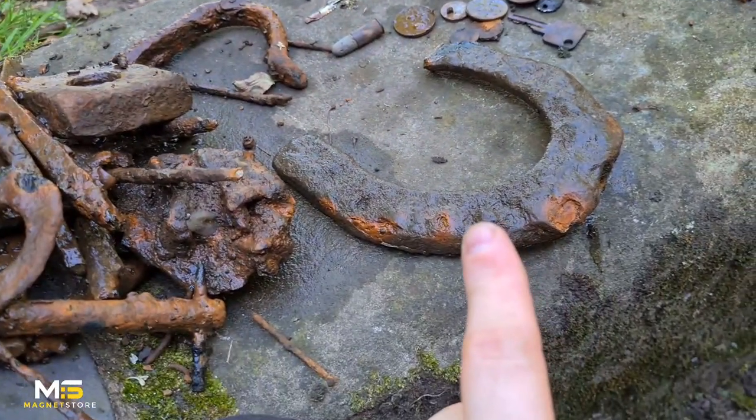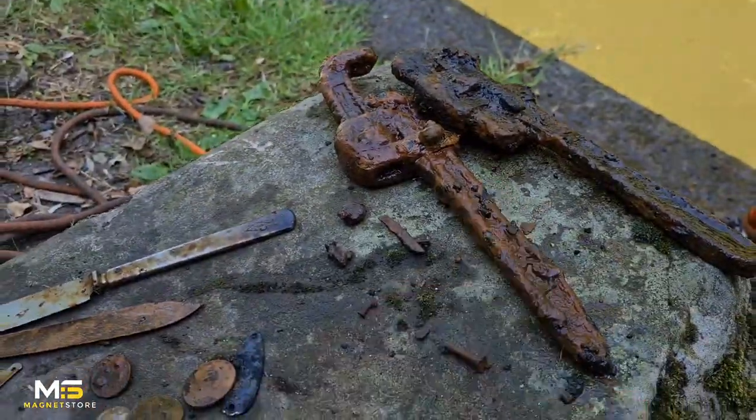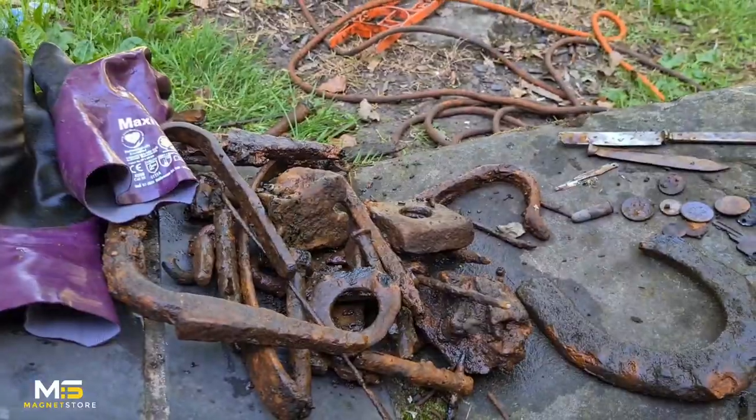I've also found a horseshoe. I've got a second knife, just a kitchen one. I've got two of them now. And just a few more random bits there. So I'll bring you back again very soon if I find more, which I guarantee I'm going to. Enjoy.